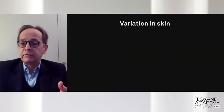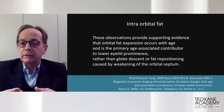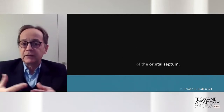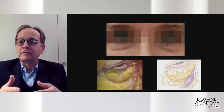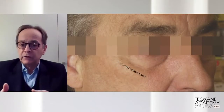And you have a variation in skin because in the eyelid, the skin is very thin. This is one of the thinnest of your body. And with the aging process, you lose your laxity. And the last thing is above the depression, you get intraorbital fat that increases with the aging process. It means that this creates a mountain above a valley with the dark circle inside. So this explains the aging process in this area with the palpebral malar groove and the tear trough.